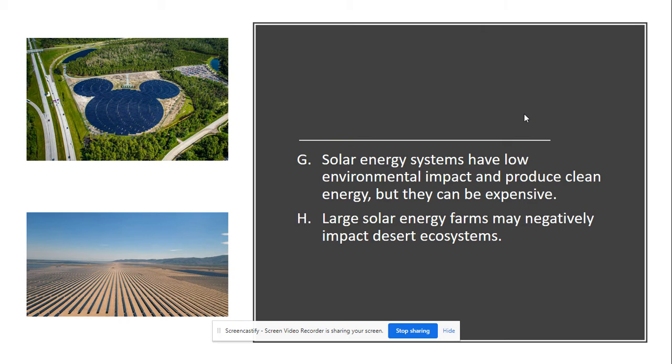However, when building these very large solar farms, they can actually have a negative impact on the desert. That's simply because those solar panels, which are much darker in color, tend to absorb a lot of sunlight, hence creating far more heat. So it actually has the ability to slightly change the local climate in that desert ecosystem, which can impact the organisms that live there.